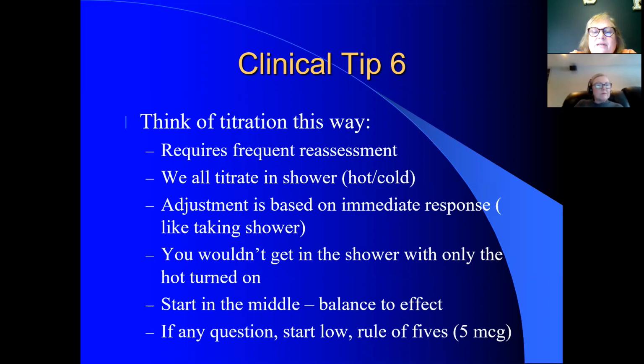I thought this was a great example, Leslie, that idea that we all titrate in the shower. We turn the water, if the water's too cold, we turn it up. If the water's too hot, we turn it down. Titrating is like that. We don't say, oh my gosh, I'm scalding myself, let me wait a few minutes and see if that stays. We turn it down right away. So in titrating, we're responding right in the moment very quickly, right?